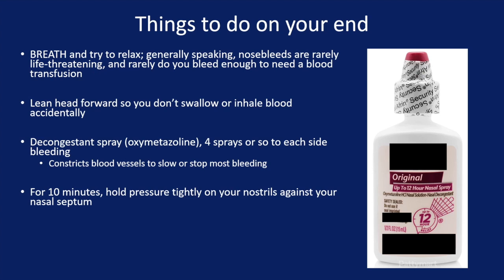And then probably the most important part is that with your head leaned forward, you hold tight pressure for 10 minutes with your fingers on your nostrils against your nasal septum, which I'm going to show in a picture soon. And you try not to let go. It's not always easy. Now, I always tell patients if the first 10-minute trial doesn't work, you try it all over again. 4 more sprays each side of bleeding, hold the pressure again for 10 minutes, and usually with 2 of these trials, we see around 90% or more success in resolving or substantially slowing the nosebleed to where patients don't have to go to the ER.